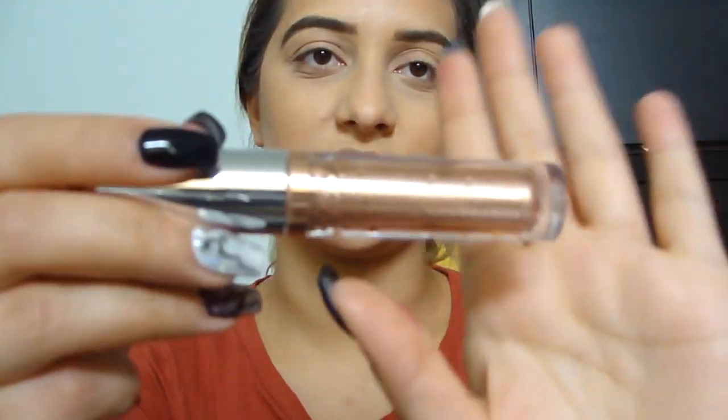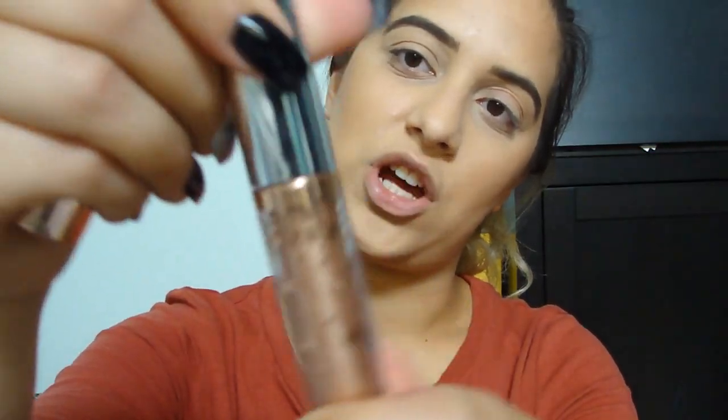Oh, and here's the packaging of the supernova shadow and the packaging of the Colourpop cream lipstick. Gorgeous, like really, really pretty packaging. Oh, and the super shock cheek is in like a navy blue.